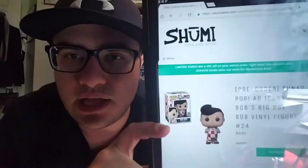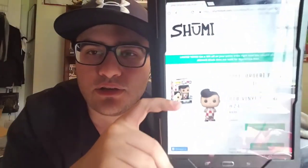The thing about this one is he doesn't have a burger, and the sticker on there is like 20th anniversary of Funko, 1998 to 2018. Funiversary, so it's a really awesome silver sticker on the Pop.